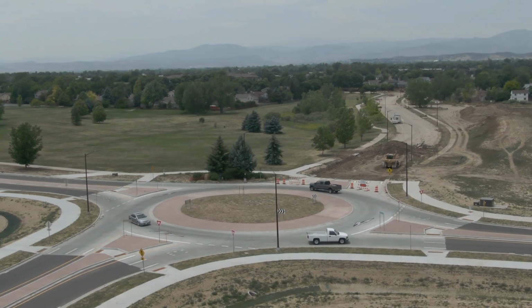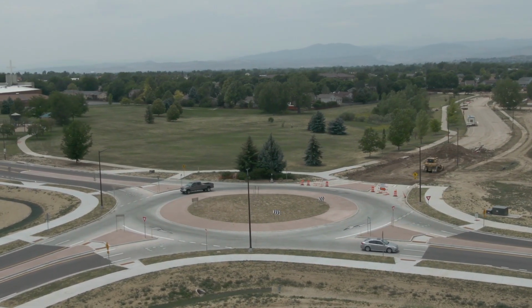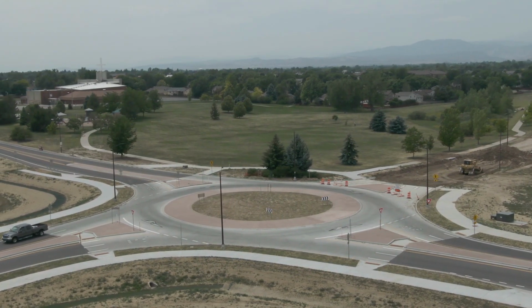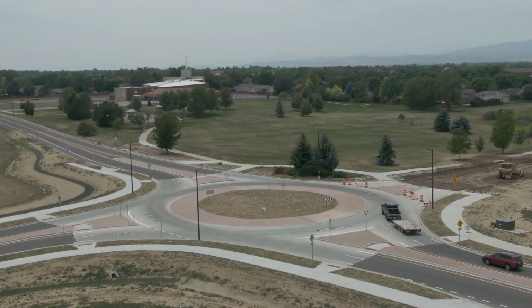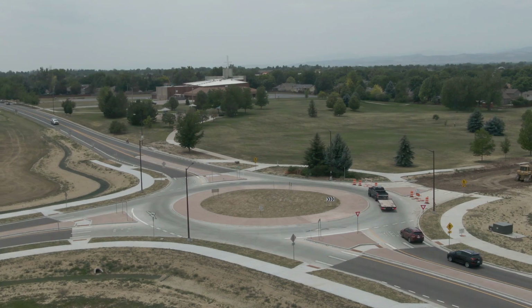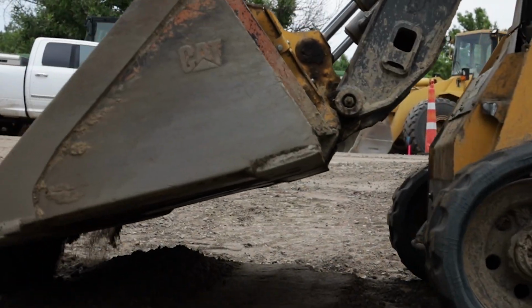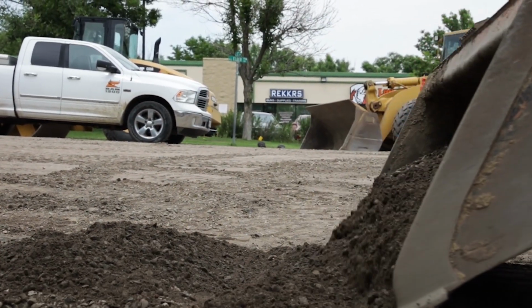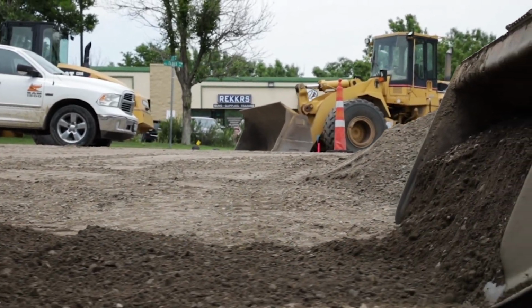We built the roundabout that we're standing in now, which is the roundabout at 37th Street and Monroe Avenue. And the roadway portion, again behind me, stretching to US 287, basically will include 2 lanes of traffic, 2 bike lanes, and sidewalks. All this goes all the way to US 287. In the future, the sidewalks to the east will be extended as these properties around us develop. That will be the requirement of those developers.